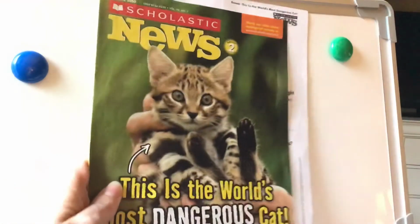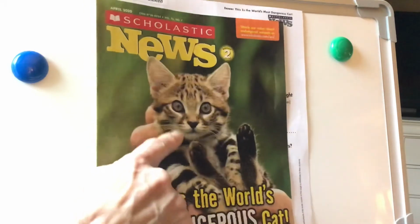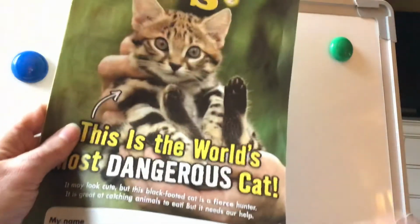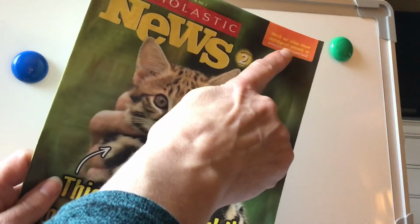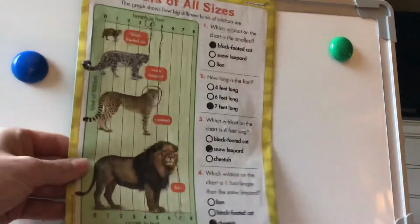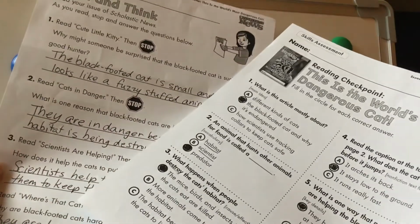Okay, we have a Scholastic News about the world's most dangerous cat, which also might be the cutest little cat. It's a black-footed cat, so you can read all about it. Again, if you go to the Scholastic News, it'll read it to you. You're going to complete the information on the back. And there's 2 worksheets. I've made a whole separate YouTube video for this, so you can do that one independently.